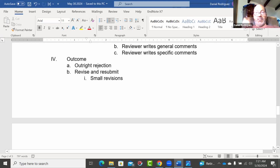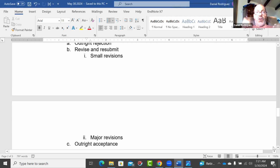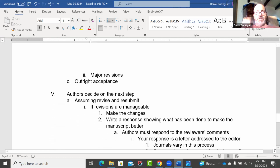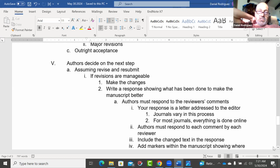You can get a revise and resubmit with either small revisions or major revisions. That's probably the best possible. It's like the average, not even the average, but the average good outcome is that you get a revise and resubmit. And then you'll get a detail of things that you have to do to resubmit. And then there's outright acceptance, which is very rare. I did note, I think, in a prior lecture that I did get one that was an outright acceptance, basically with no revisions. But that happens sometimes. Under the correct circumstances, that can happen.